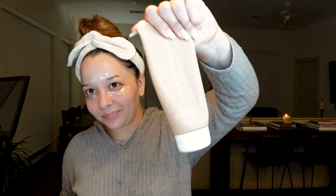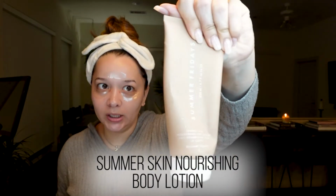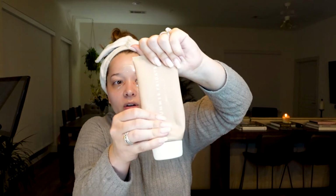If you're still here with me, my last one is the Summer Fridays Summer Skin Nourishing Body Lotion. This one, again, the only really negative thing I would have about it is the packaging. I know there's still some in here that I could squeeze out, but it's super hard to get to it.